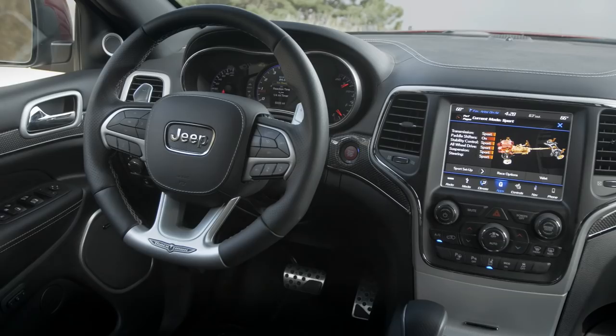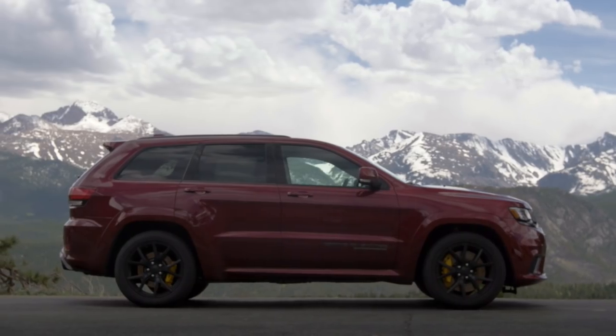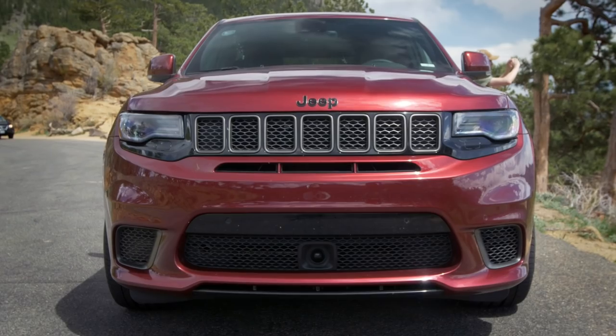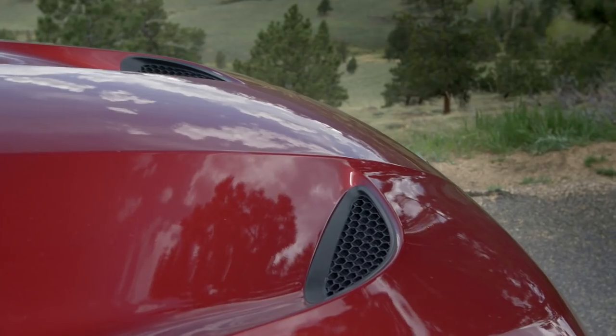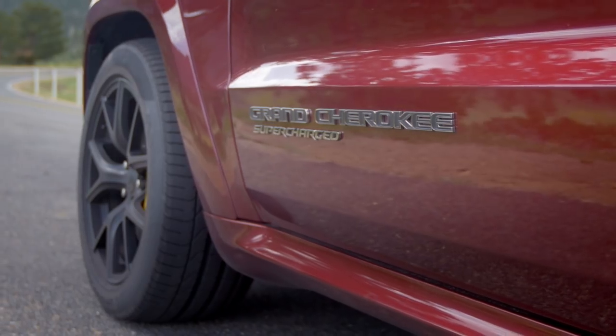I love the new steering wheel. I love the new materials. I love the seats. Styling-wise, they've had to revise it a lot. Why? Because this engine needs to breathe. You've got these weird reverse nostrils in the hood here. Everything's a little more bulbous and angry because, of course, there's that big engine.